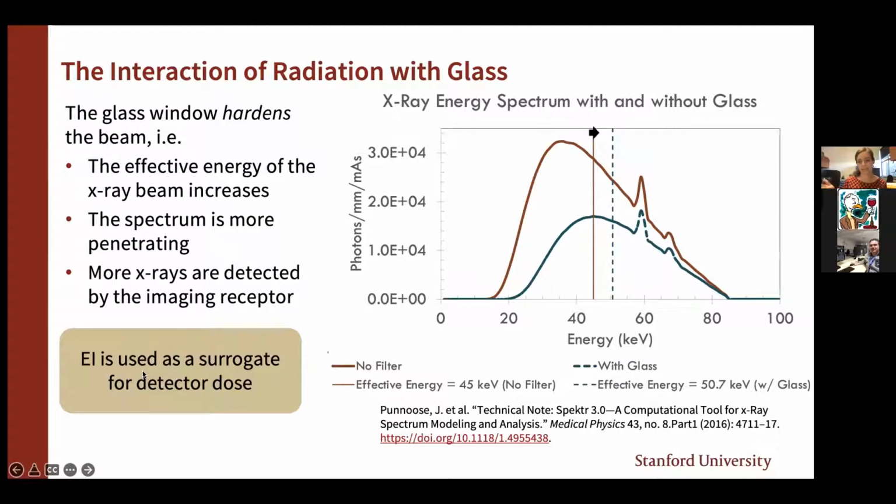a surrogate rather than another radiation solid state detector. Exposure index, just for a quick review, is used by technologists to ensure that their dose to their image receptor is consistent, because essentially both a large patient and a smaller patient, in terms of image quality, you want the same number of photons hitting the detector. So you would want to increase your technique for a large patient because that person is more attenuating, to get the same number of photons and have a similar image quality.